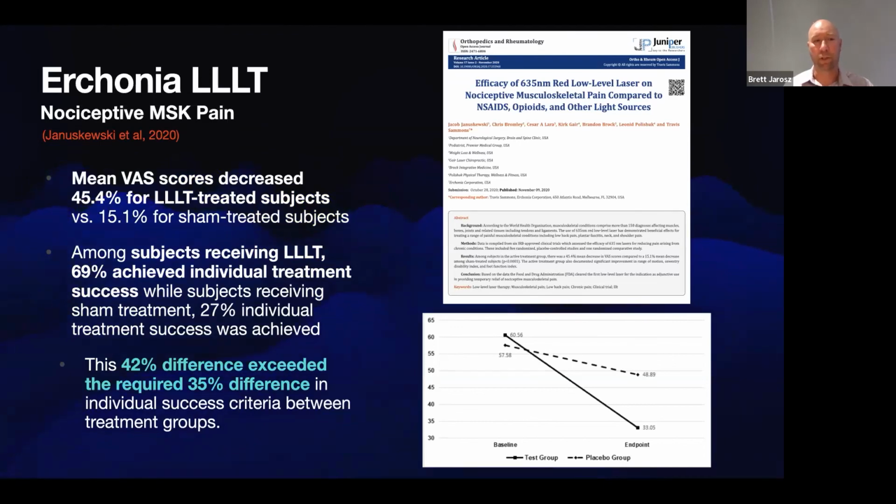Now, this is the point I wanted to highlight here, this 42% difference. So in order to achieve the FDA clearance, Erchonia had to show that they were beyond 35% better than whatever they were being compared to. So they showed that they were 42% better. So they get FDA clearance to demonstrate that they're at least 35% better than the sham. Okay, so that is the part of FDA clearance.